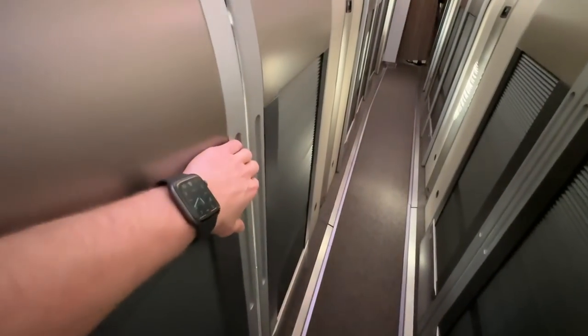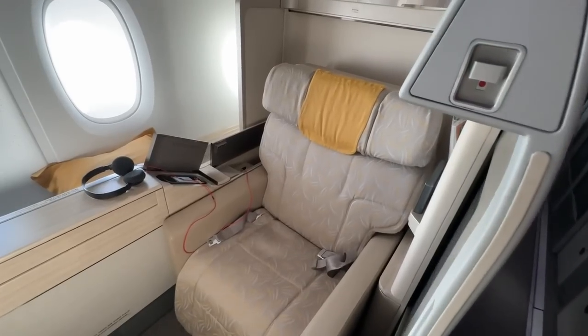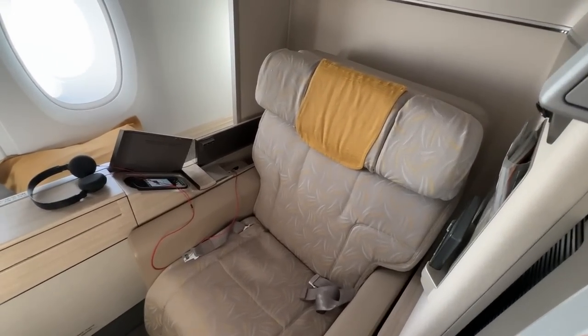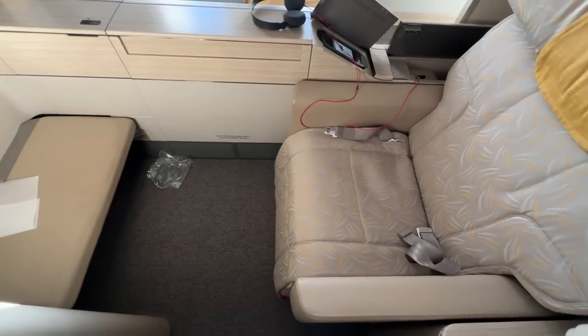That being said, let's take a little bit more of a look at my seat, 1K. You can see with the doors sliding open here, you have access to your suite, and there's actually a ton of space that you have to utilize for storage and making yourself comfortable.